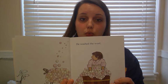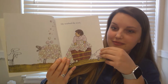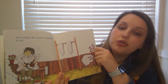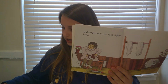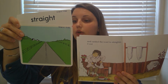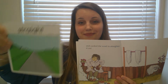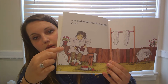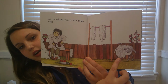He washed the wool. Washing. Ooh, this sheep looks very bubbly. Wash the wool. And carded the wool to straighten it out. Straight is another one of our vocabulary words. Something that is straight is not bent or curved or crooked. So he's making the wool from this curly wool over here to this straight wool over here. Look, the sheep's trying to put the wool back on.